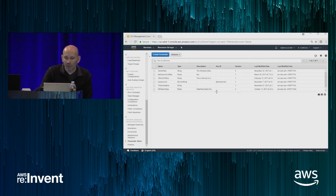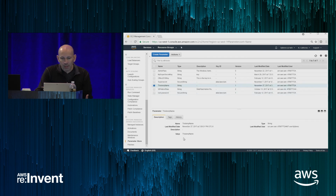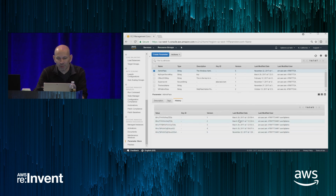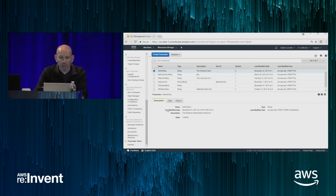Now if we look at that parameter, this is my name, and here's the value. And if we look at the history, well, there's only one. But if we look up here, I've got history for admin pass. I've actually got 5 different versions of admin pass. So I've changed this thing a couple of different times here. As a matter of fact, you can see when I changed it. Oh, and you can see who the user was that changed it. So this was my first version of that password, my second, my third, my fourth, my current. So if I go look at that, that's this password right here. Look at that.